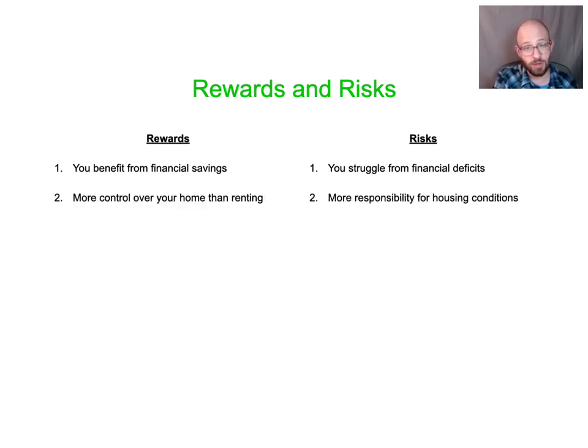A reward: you have more control over your home than, in general, we're comparing this to renting because it's typically renters that would be seeking out the housing cooperative model. Not exclusively. There are some homeowners that may be interested in it as well, but certainly, especially where we are operating, where traditionally the cost of owning a home has been low relative to other markets, it's typically renters that are joining our organization. So you have much more control over your home than a renter would.